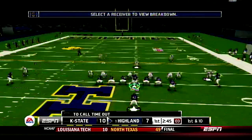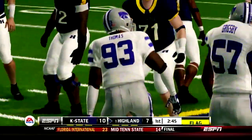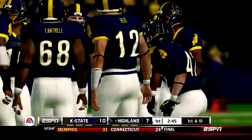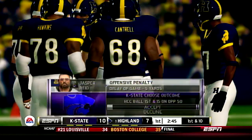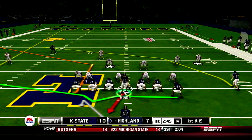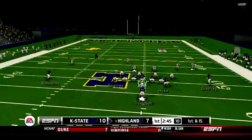As we get now to a play here, Highland needs to get this ball off, but it's going to be called a delay of game. And that will be on Jasper Reed as they were trying to have a man in motion, but just couldn't snap the ball. So now it's still first down, but they're going to tack on 5 yards for that penalty. It's going to be a 1st and 15. So 1st and 15 coming up.